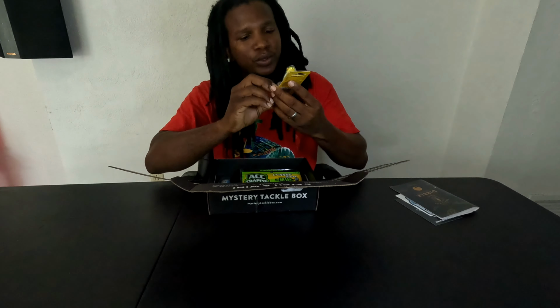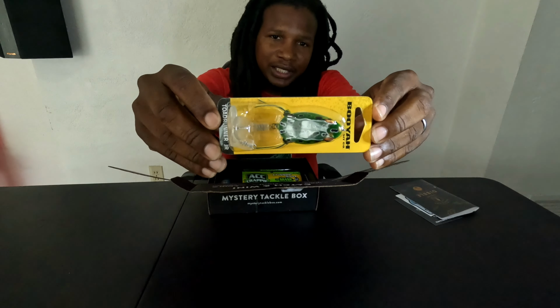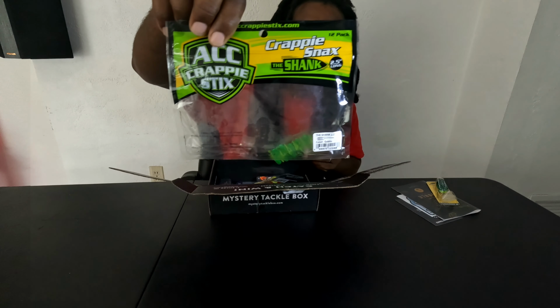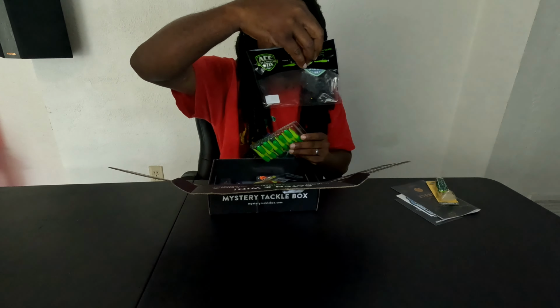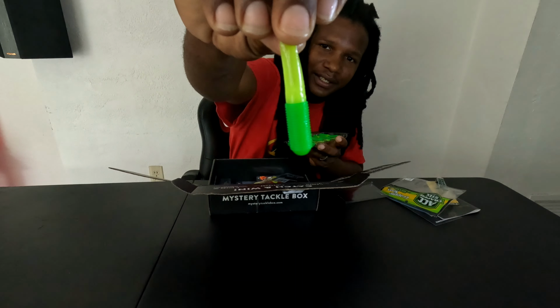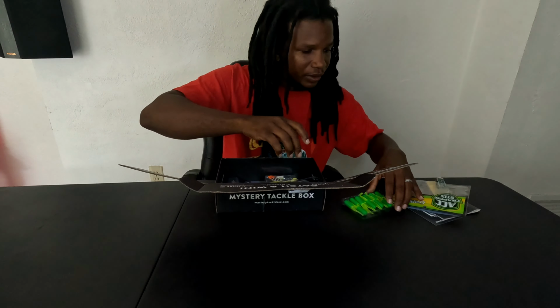Right off the bat, we got the Tall Runner Jr. Look at that. A top water bait. To get that top water action, you got to... y'all see that there? Bass Candy. ACC crappie stick, the shank, 2.5 long. They got their brand colors, the green with the lime green. Come on now. Y'all see it? That's the first bait. Well, second bait, excuse me.